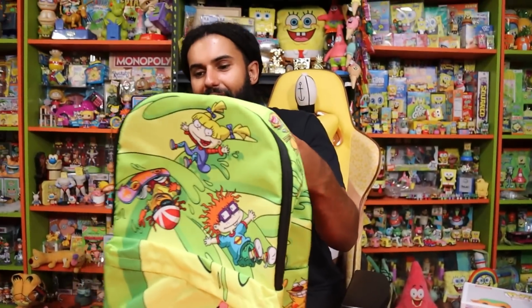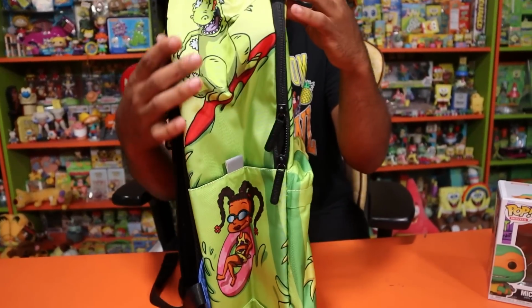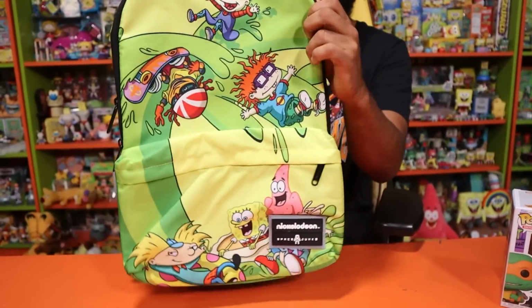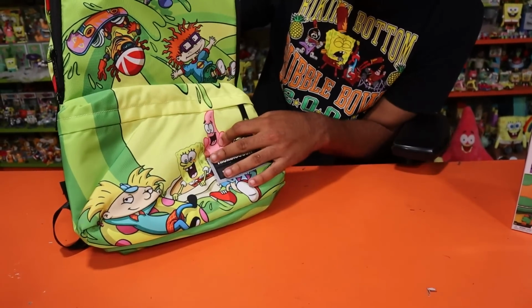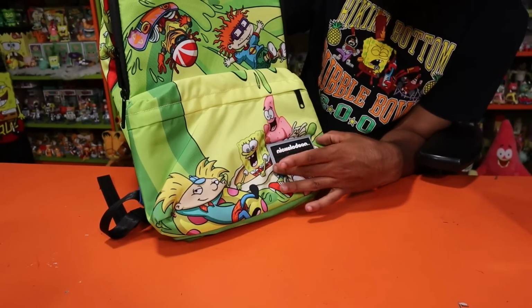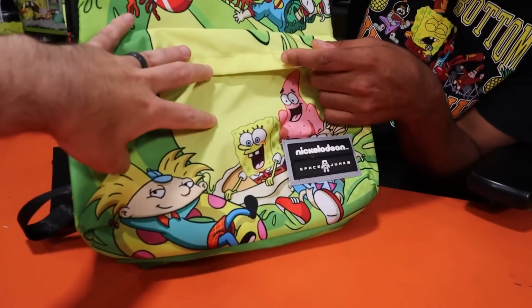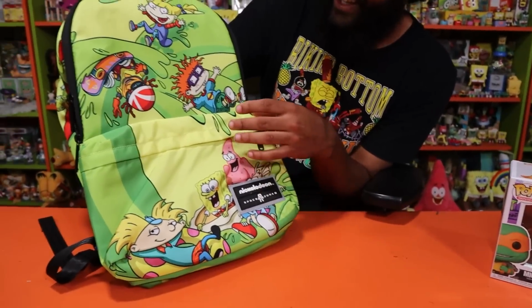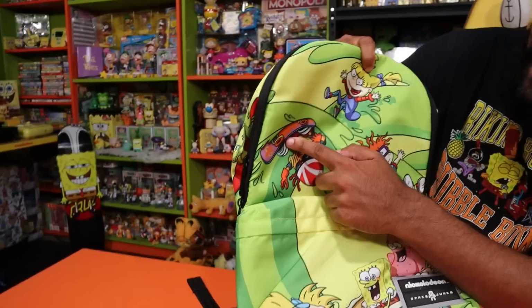So the fact that this bag kind of represents everybody, man. I mean, you have Susie over here, you got Reptar on the surfboard, you've got Ren and Stimpy up here, you've got CatDog, as I said, you got SpongeBob, you got Arnold, you even got Rocco. Unfortunately, Rocco got covered by the logo a little bit, but shout out to Rocco still. Even though there's all this free space, they're like, "Rocco, we'll put you behind this." And then we've got Chuckie, and then you've got Otto Rocket here with his iconic skateboard too.